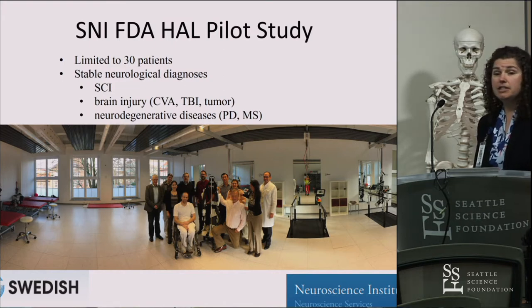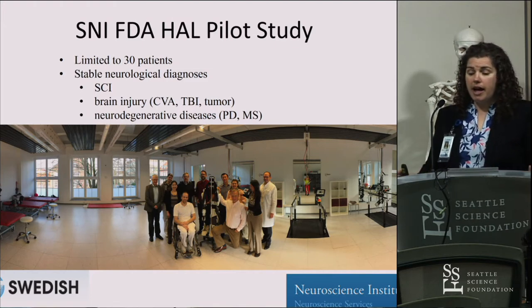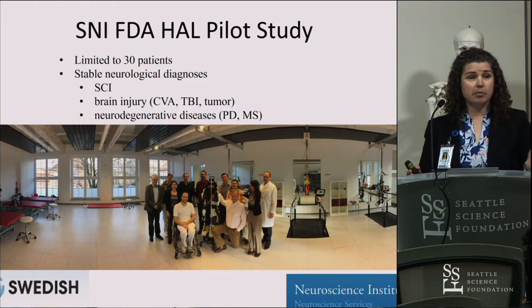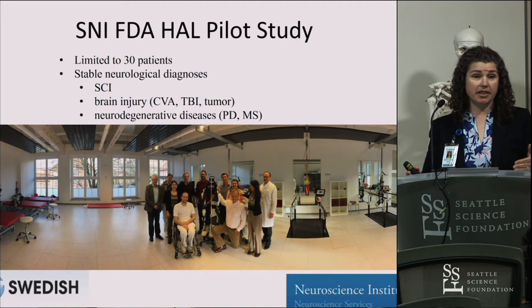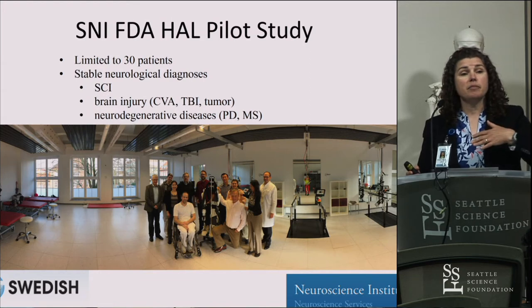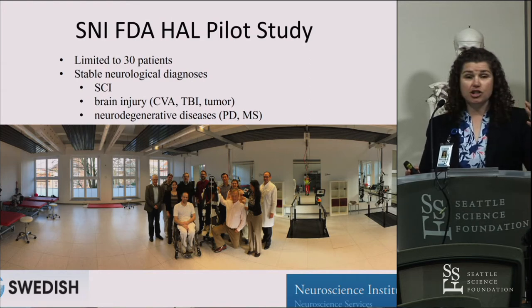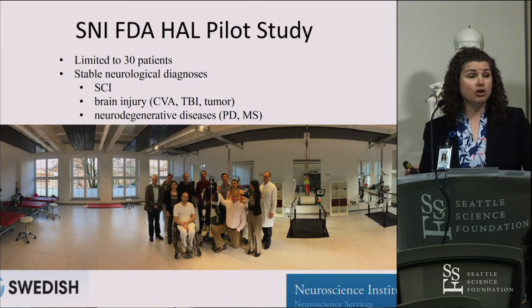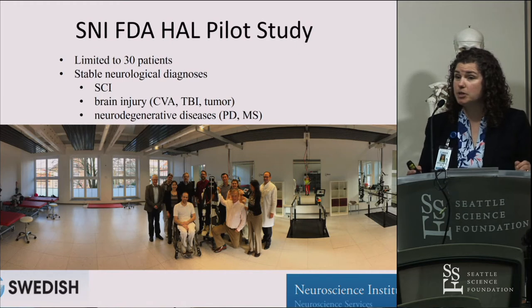The pilot's limited to 30 patients, but what's so exciting, so our pilot's main purpose is to establish safety and try to get this device FDA approved, because we're the first people to have HAL in the United States. Previously, it's been used. Actually, health insurance is covering it in Japan. Throughout Germany, there are these large LNI facilities that are just dedicated to HAL, so it's being used regularly in treatment of patients in other countries, but it hasn't been brought to the United States previously.